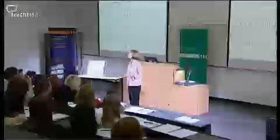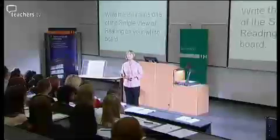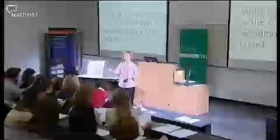So we're moving on now to think about the simple view of reading. On your whiteboards, I want you to write the two dimensions of the simple view of reading. Please don't show your whiteboards till I give you the signal. Everybody ready? You have to be quick. 3, 2, 1, show me.